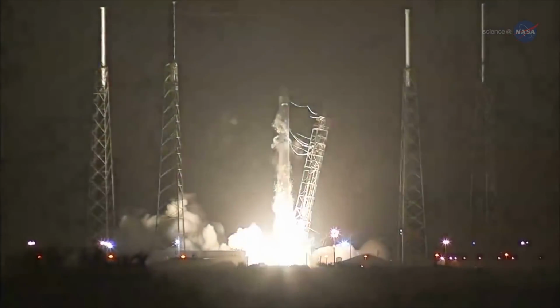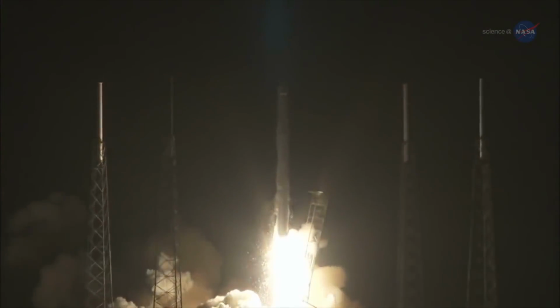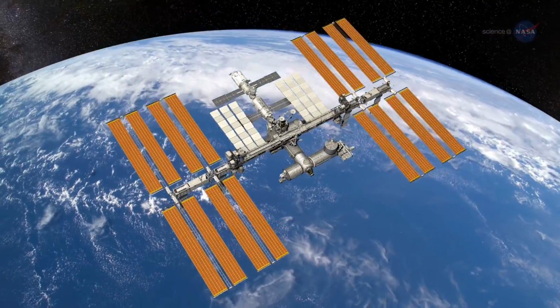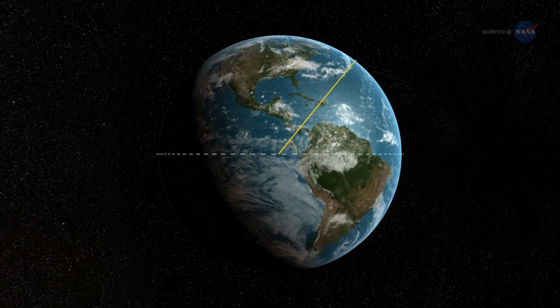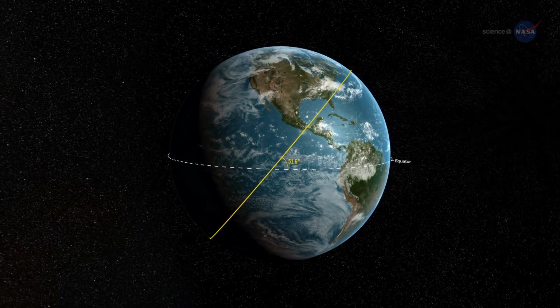NASA's ISS Rapid Scatterometer, or ISS RapidScat, was launched and fixed to the space station in September 2014, giving it a view of the planet below that differs from any other wind measuring instrument. Brian Stiles, ISS RapidScat Science Processing Lead at NASA's Jet Propulsion Laboratory, says, "Because of its inclination, RapidScat observes storms in higher latitudes much more frequently than polar orbiting scatterometers.